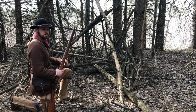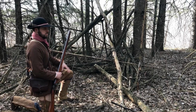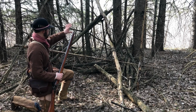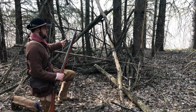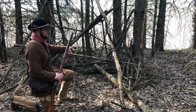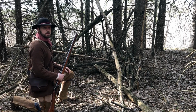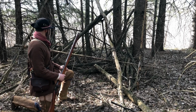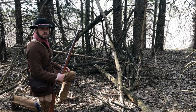Hey guys, I just found this little structure here, and I think this is an old bear bait station. Guys will kind of set up structures, the bears kind of have to turn into it, and then they cover their bait with logs and stuff to keep the birds out of it, and the bears have to kind of rummage through it right here to try to get the bait, and that gives the hunter time to get a shot off at them.